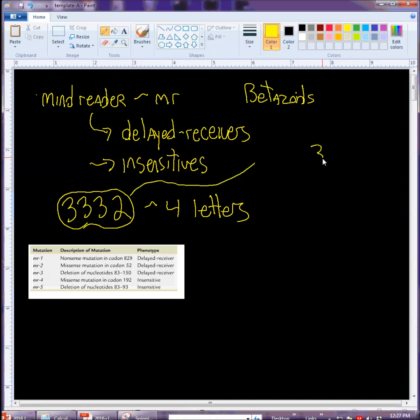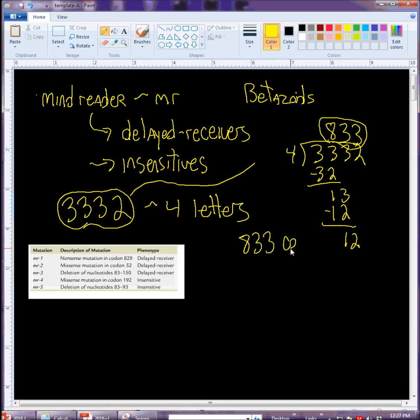Okay, so we need to divide this by 4, right? 3,332 divided by 4. Well, let's see if I can do this by hand. I think I did it. Long division. So 833 codons of 4-letter codons are present in the mind reader gene. 3,332 bases are required to make this, divided up into 833 codons. Plus maybe a stop codon, I don't know if we included that. So about 833 codons in this mind reader gene.